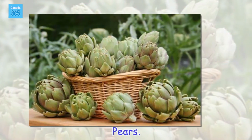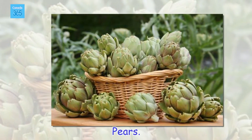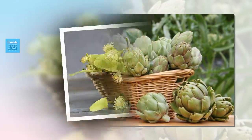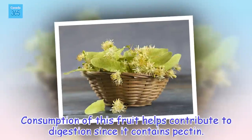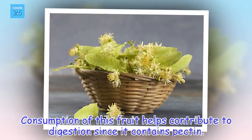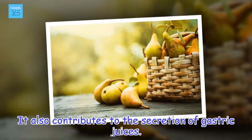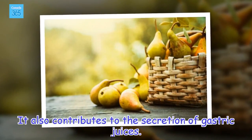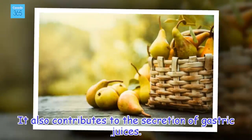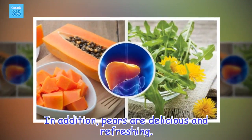Pears. Consumption of this fruit helps contribute to digestion since it contains pectin. It also contributes to the secretion of gastric juices. In addition, pears are delicious and refreshing.